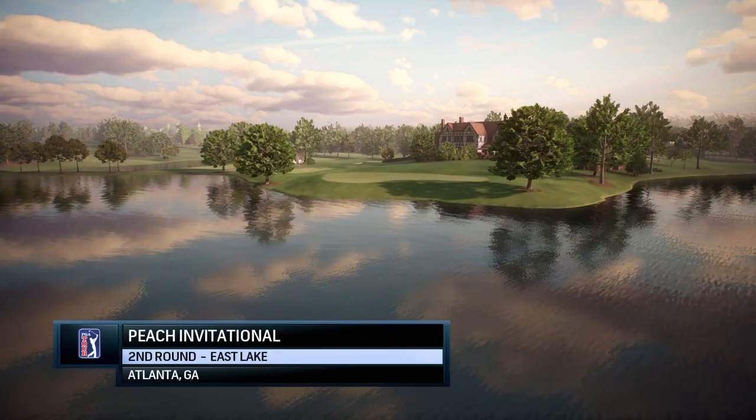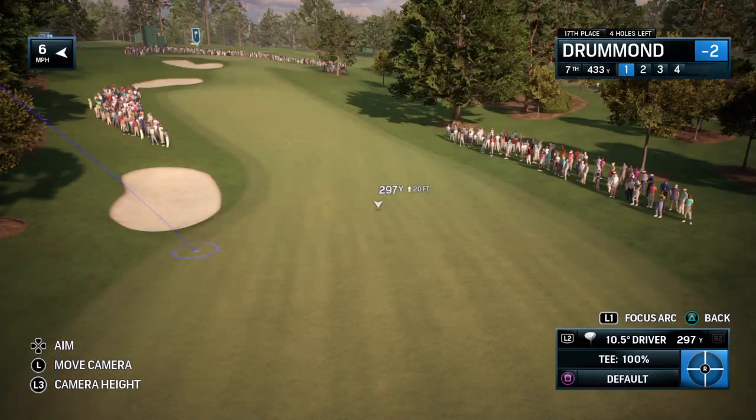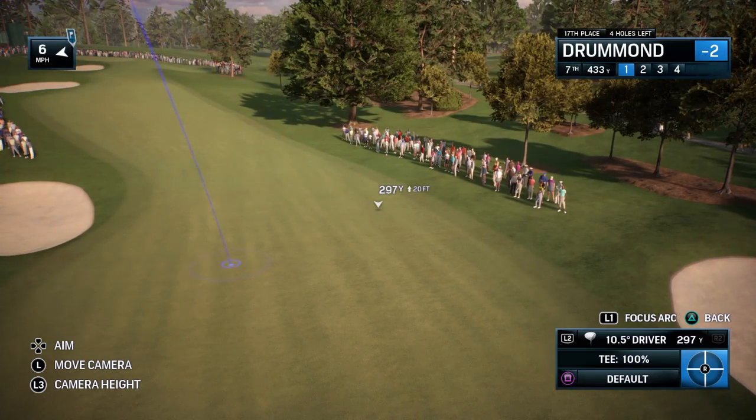NBC Golf Channel on EA Sports, in association with the PGA Tour, proudly presents the season-long race for the FedEx Cup. Today, it's live second-round coverage of the Peach Invitational.